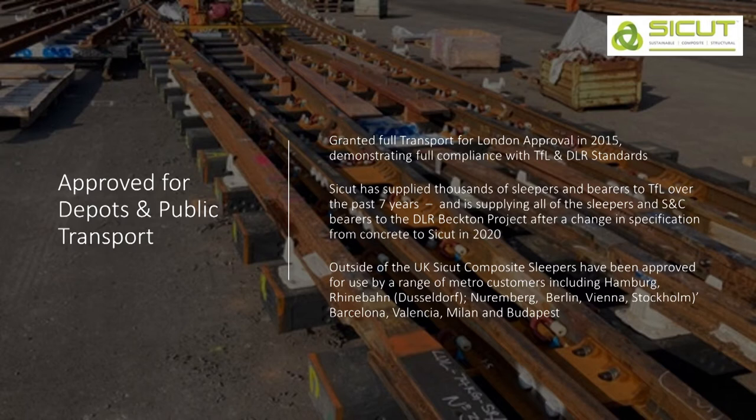We've installed thousands of sleepers and S&C bearers into the TfL network over the years, and we're supplying all of the sleepers and S&C bearers into the DLR Beckton project at the moment. And then a range of European users as well to balance that through in Germany, Spain and Italy, for example.